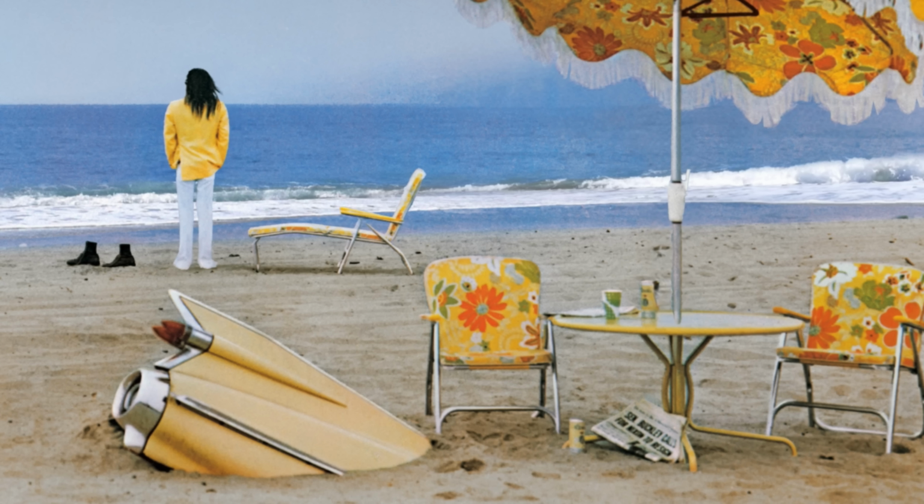The cover from On the Beach is also one of my favourites as well. There's a car sort of immersed in the sand there. Neil Young's put up his little umbrella and he's just looking out to sea. Absolutely wonderful cover, brilliant album. Go and check it out. On the Beach by Neil Young.